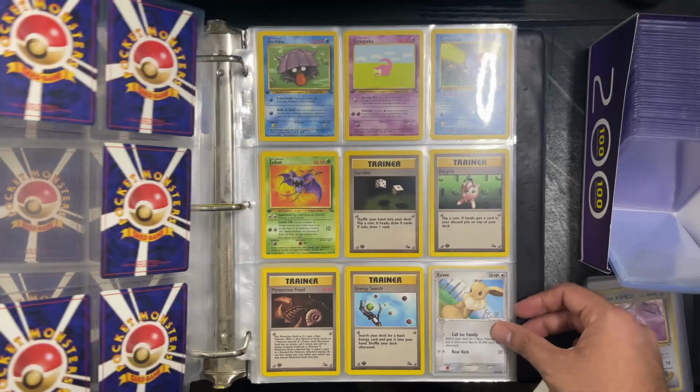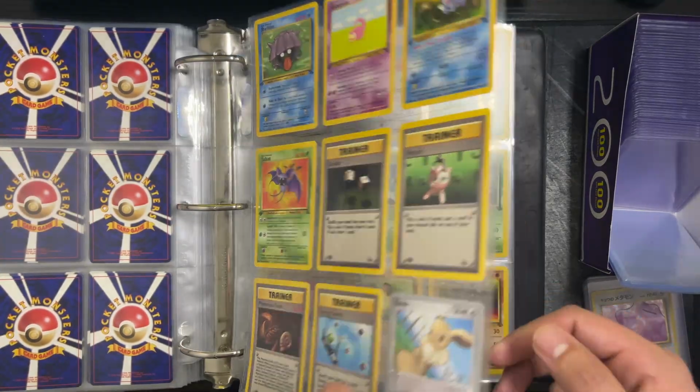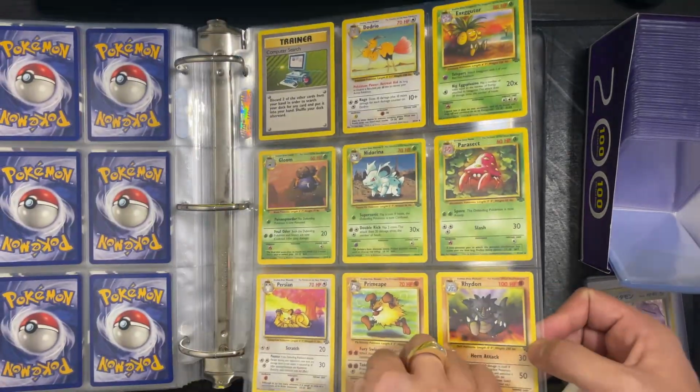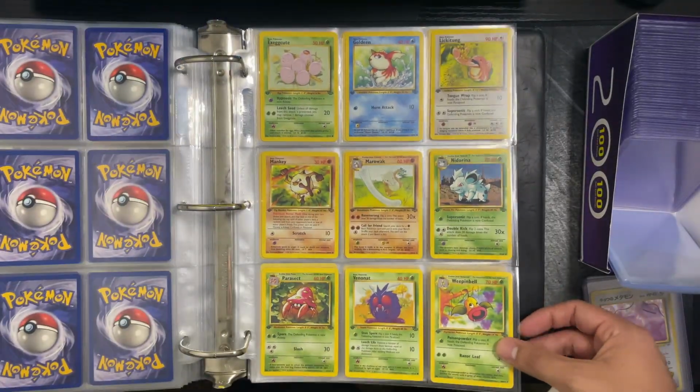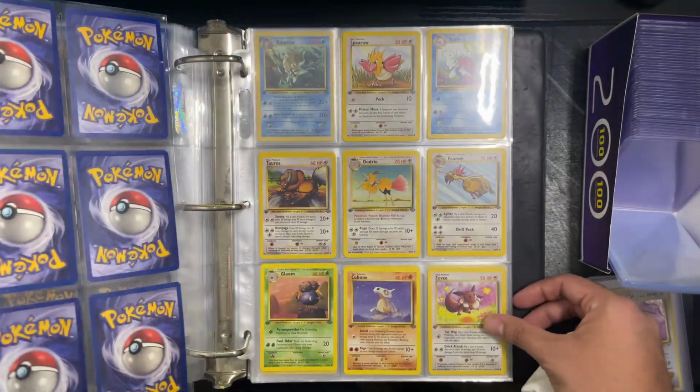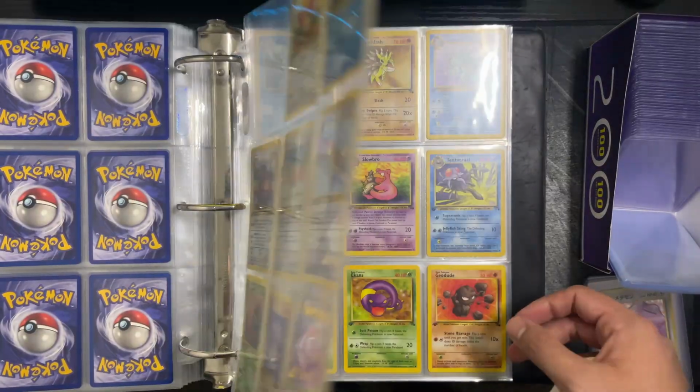I think they've increased in value quite a bit at this point. But it's really nostalgic going through some of these cards and seeing some of the original Japanese artwork that not a lot of folks have. Yeah, wow, going through these, there's a lot of first edition Jungle here. A lot of those commons and uncommons.